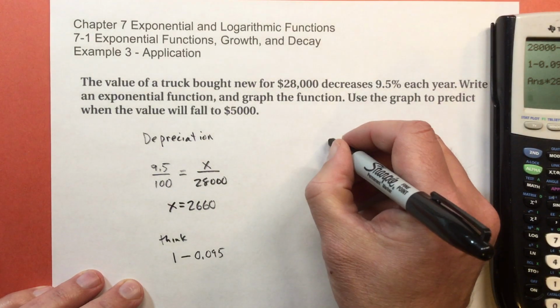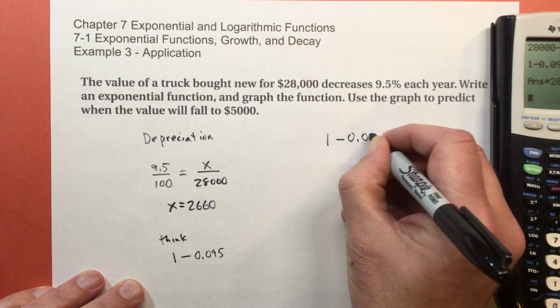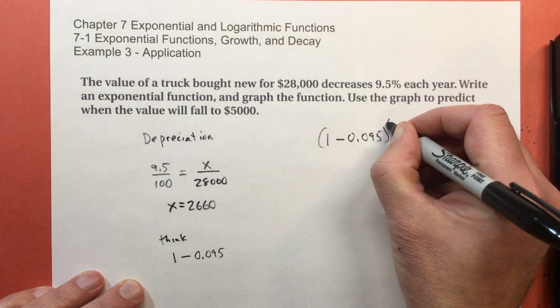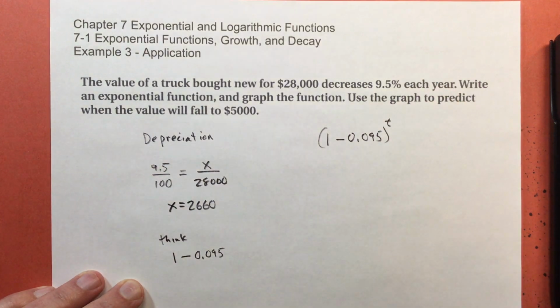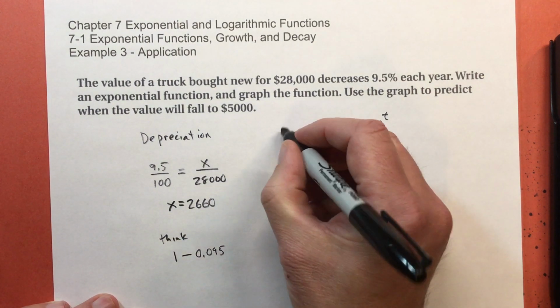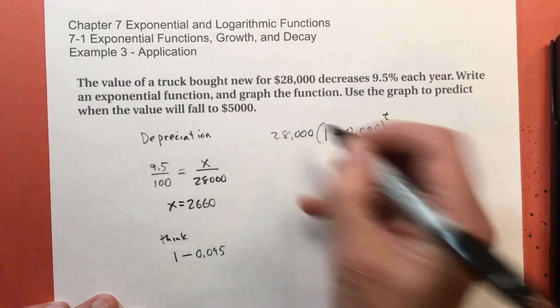That's why it's 1 subtract 0.095 to the power of t, t being the time. And again, this is going to be each year. Remember, usually in finances we talk about per year. And we're going to multiply that by the original price, 28,000.